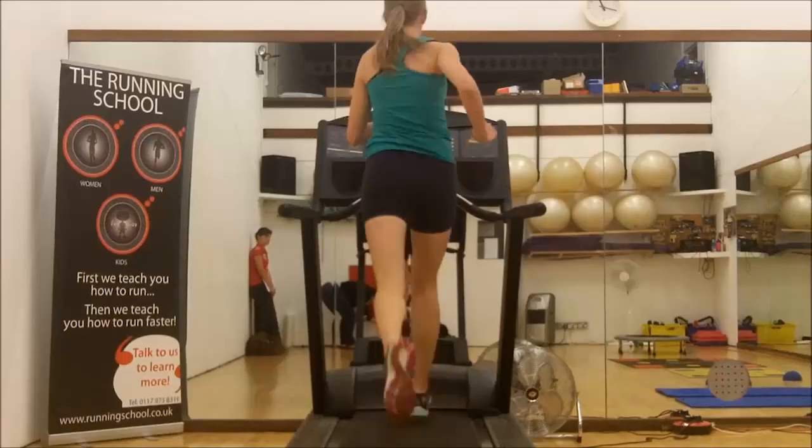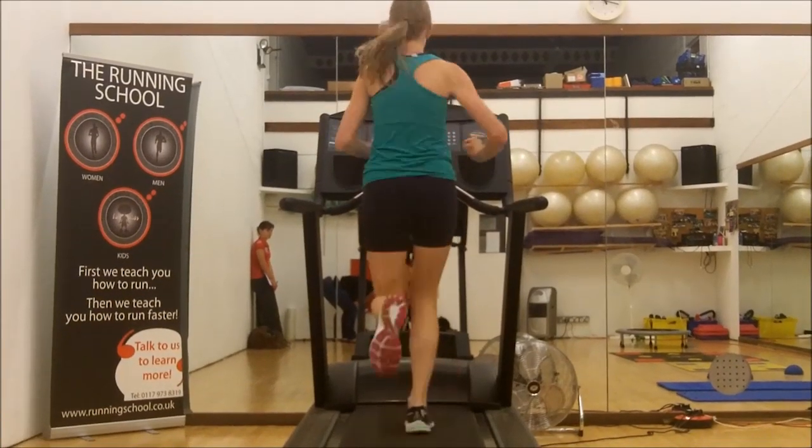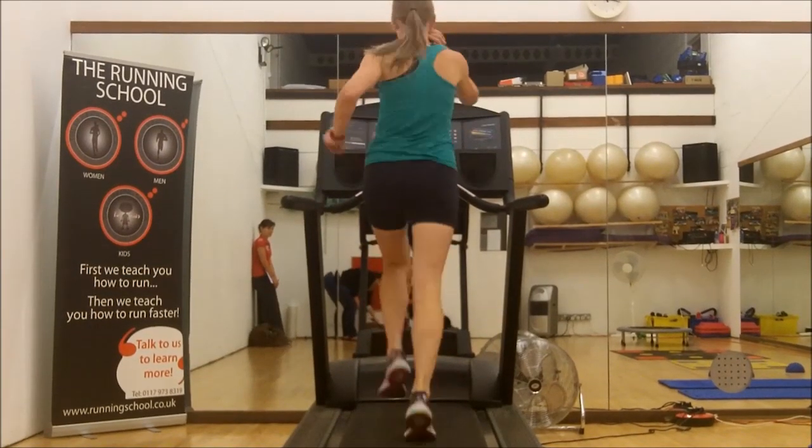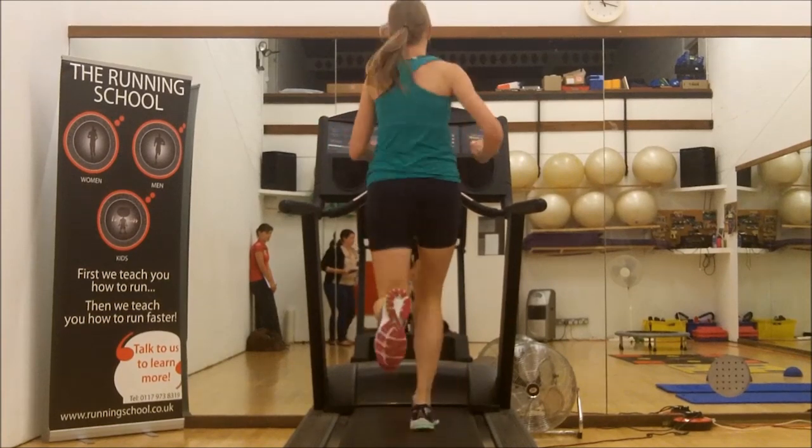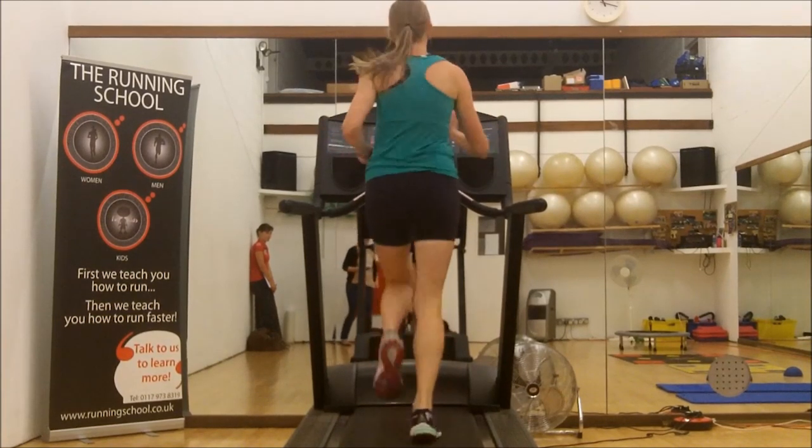From this angle, you can see straight away that the arms are going across the body. So they're not going straight forward and backwards, which is the way we are going. So you want them to work with you rather than against you.